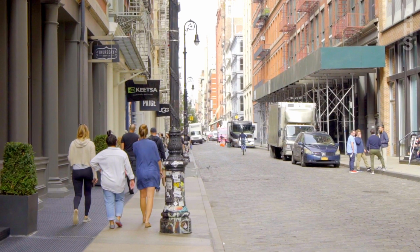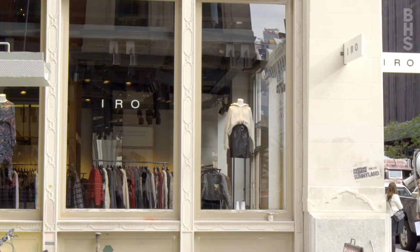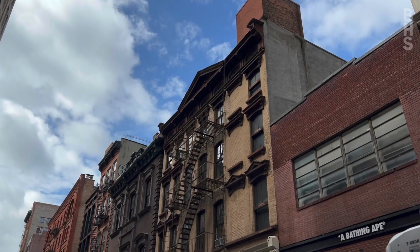From the minute you leave 159 Mercer, you're right in the heart of everything that people want in New York City. Shopping, nightlife, restaurants, bars. This is one of the best neighborhoods in New York City.